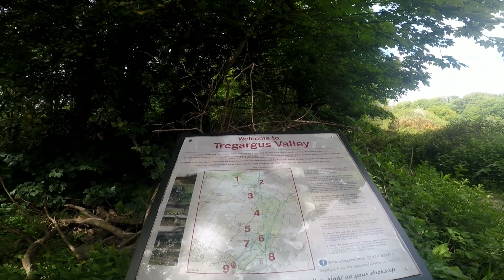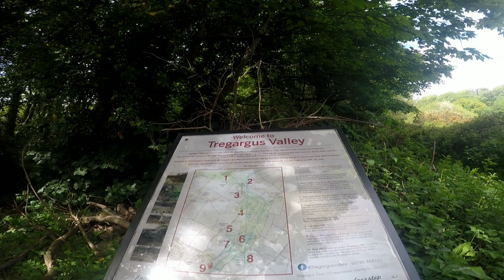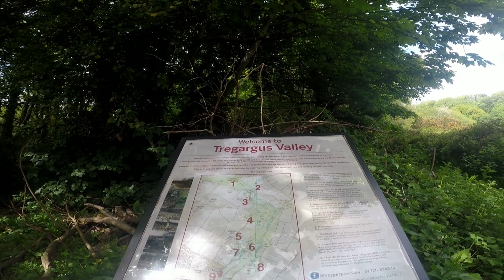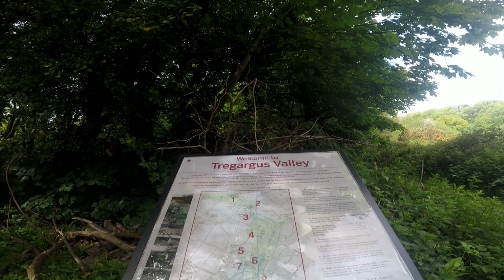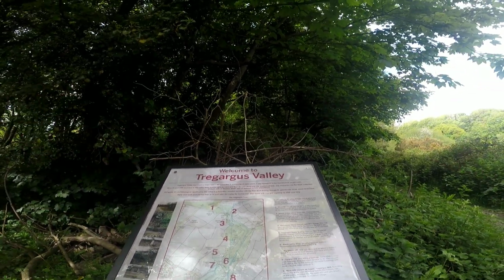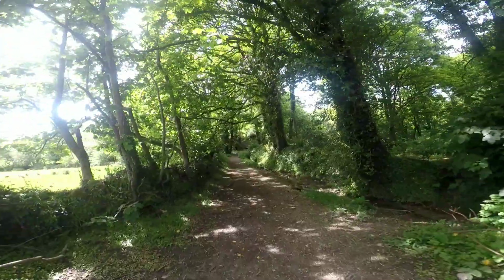Right, so this is the starting point in the valley. The sign gives you a bit of history and locations on the map where to walk. Now in a second, we'll turn to the left. There we go. So we're heading down here now.